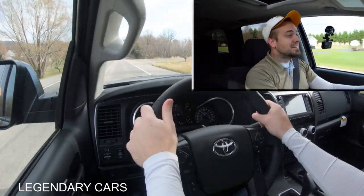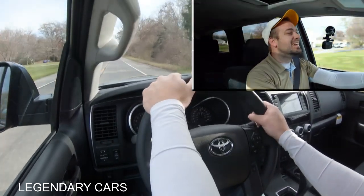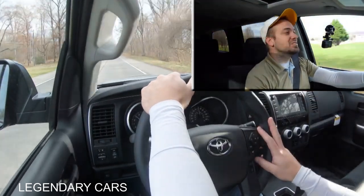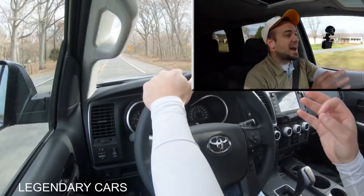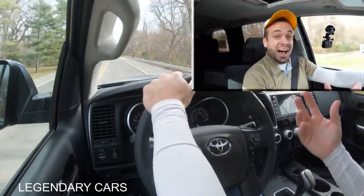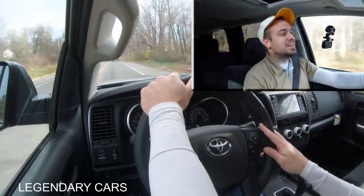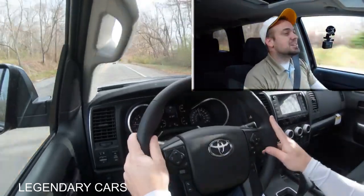Actually, not bad. It's a V8, that's right. Yeah, that is plenty of acceleration. You're definitely not going to have any issues merging onto the highway. I was somewhat hesitant about what that was going to feel like just because of the sheer size of the Sequoia. It's a mammoth, but with a V8, it's definitely going to be enough power. So that is plenty of acceleration for this thing.